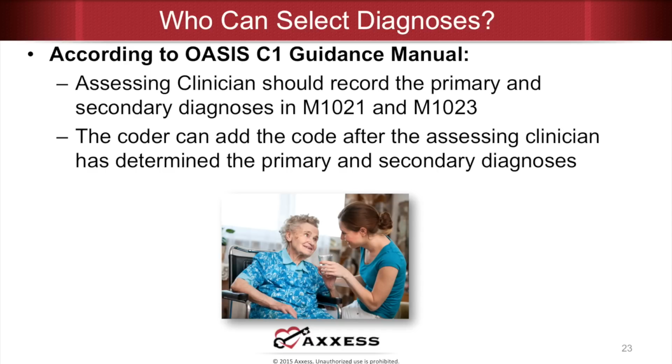And if your software company or the way that you document will not allow you to leave a code title without a code, so the coder can come back and add the code itself after the clinician has written in or typed in the code title for what's going on with the patient, then you're going to have some processes in place that describe how you're going to handle that.